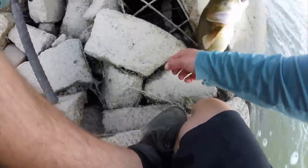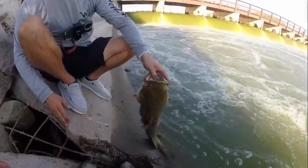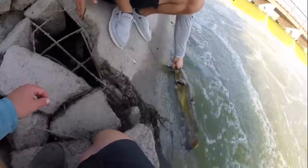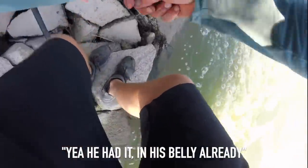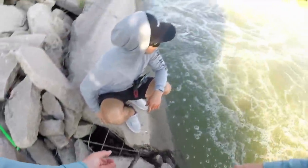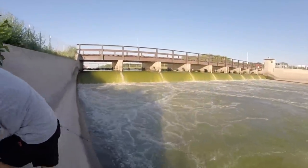Oh. The sunny, he's gone. Sorry, flathead bud. You can send him back. Man, if I knew the sunny was gonna escape, I would have just let him keep it. He had it in his belly already. Yes, he did. Sunny's lucky day, I guess. And my lucky day.